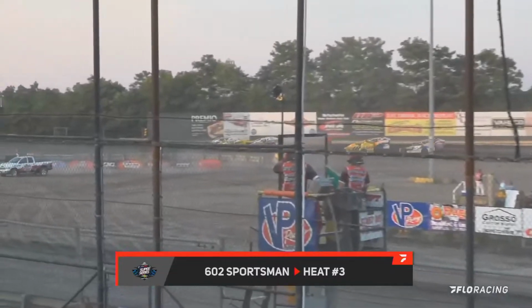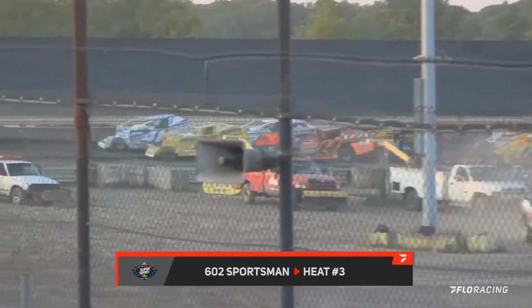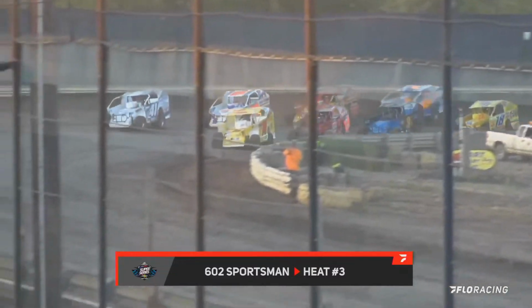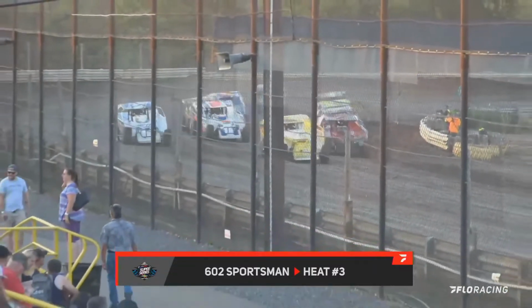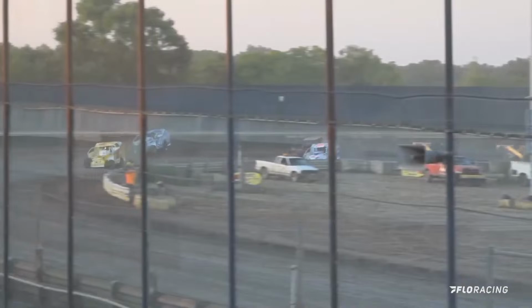Heat number 3 of 3 for the Belmont's Garage 602 Sportsman for the Bob Bilbert Sportswear Short Track Super Series fueled by Sunoco. We're ready to go. Green is out as they charge into turn 1. Peyton Talbot grabbing the early lead here, and they are 2 by 2 behind him as Van Wickle off the outside grabs second. We have one car almost into the fence. He saves it. We stay green.